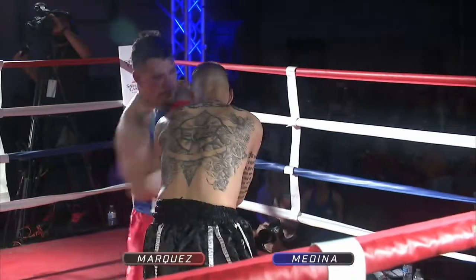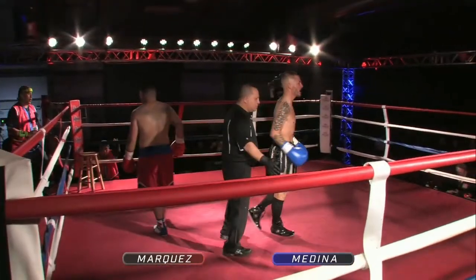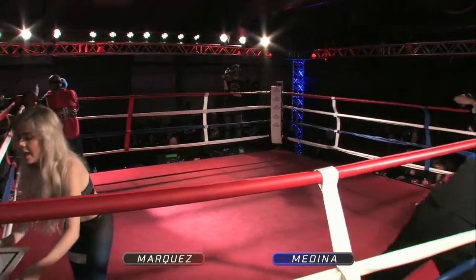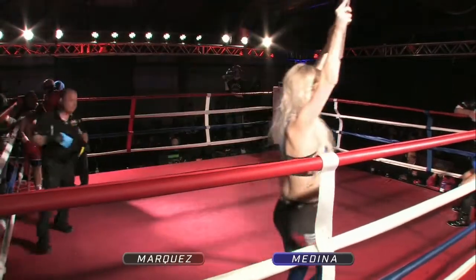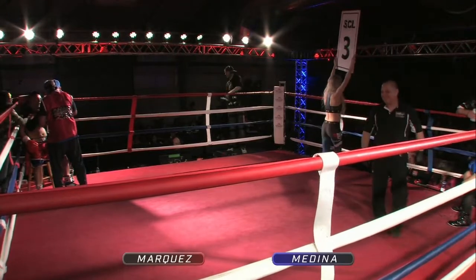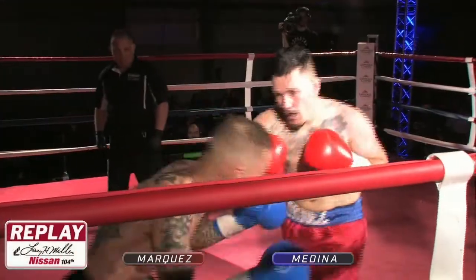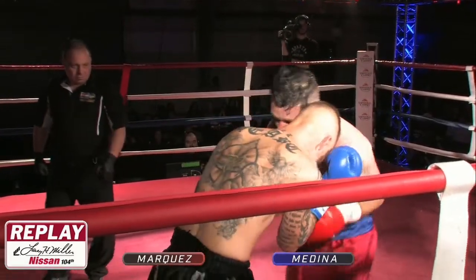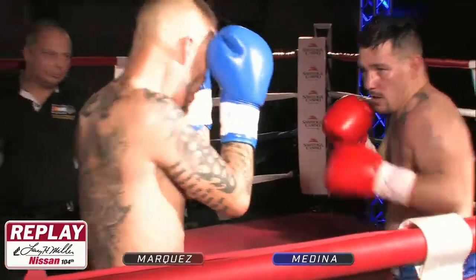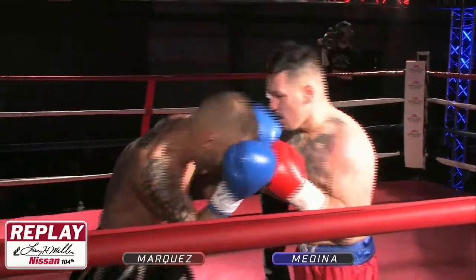Big shots from Marquez. Medina looks to answer back. Marquez has the better of the power. Checking it out on the replay here. Medina offering back some counter shots, but Marquez keeps his cover up well, takes most of Medina's shots on the gloves, and then just peppering away and occasionally going off with some power shots is Marquez.